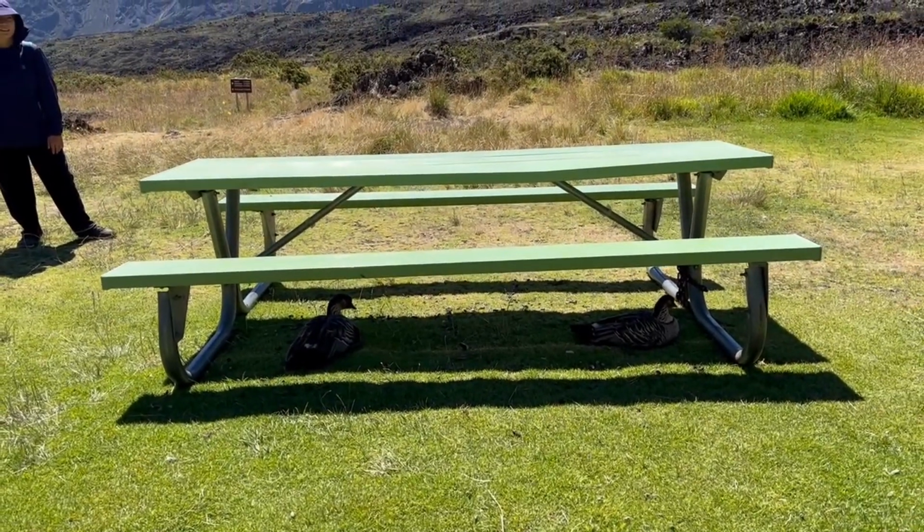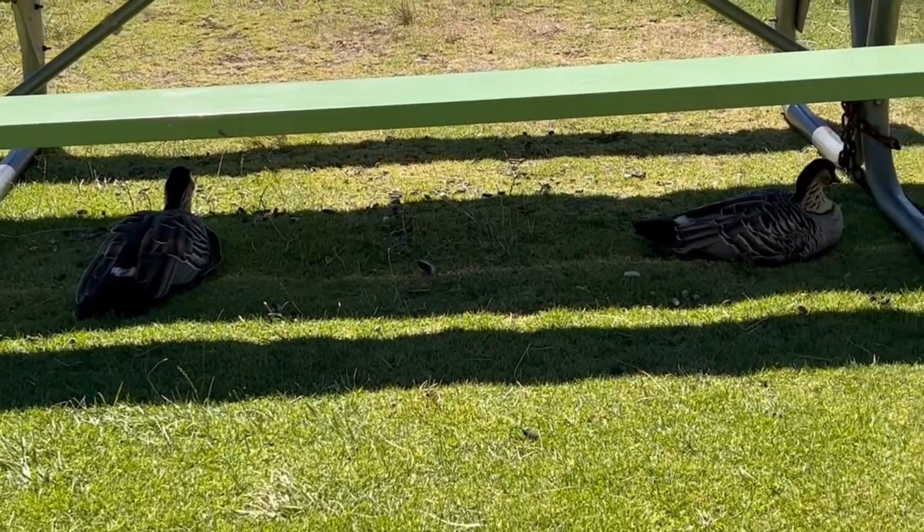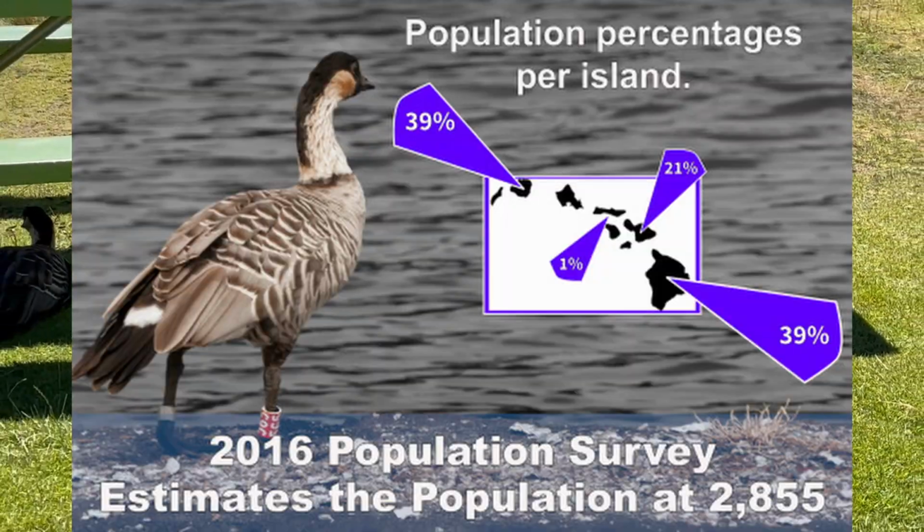Canadian geese descendant that's native to Maui, I believe. I believe they said there's only 1,000 of these left, and here's 2 of them sitting in the shade under this bench.